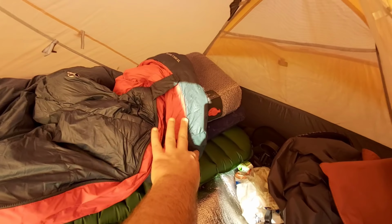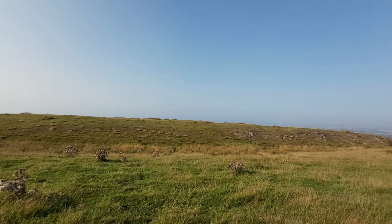There's the house. So I'm going to get a brew and chill. So there we go, there's my view of the hills. Tons and tons of hills to camp on. My tent is just over there.